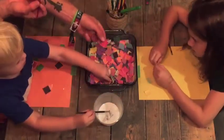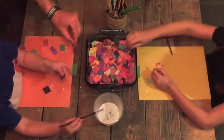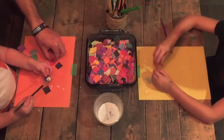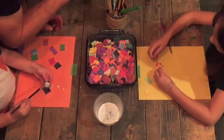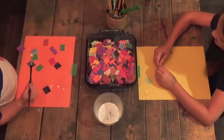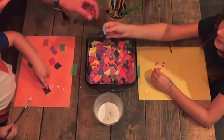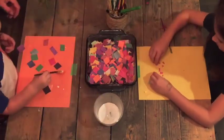Oh, I got a red one. Red piece, a little bit of glue. Rojo. Rojo in Espanol. That's Spanish. To say red in Spanish, you say? Rojo. Blue. Azul. Well, these are looking good.